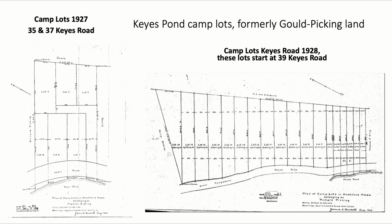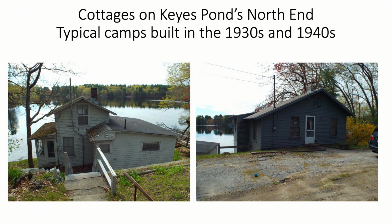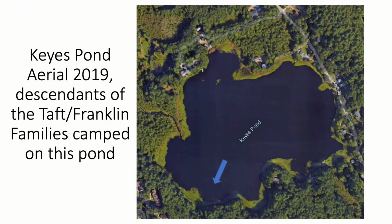Well, next photo. Cottages on Keys Pond. These are cottages on Keys Pond at the north end. This is what a typical camp would have looked like in the 1930s and 1940s. Okay, of course they're much different today, but this is what those would have looked like. Next photo will show you the Keys Pond aerial view in 2019.